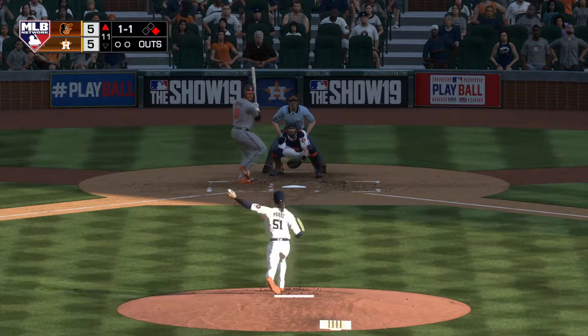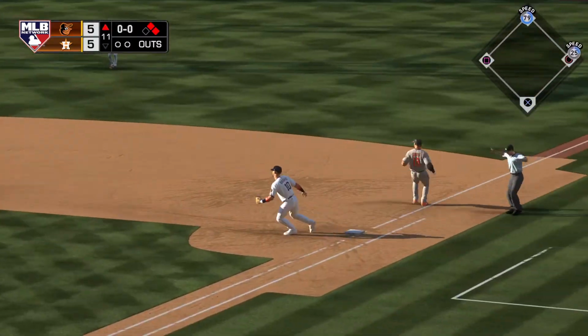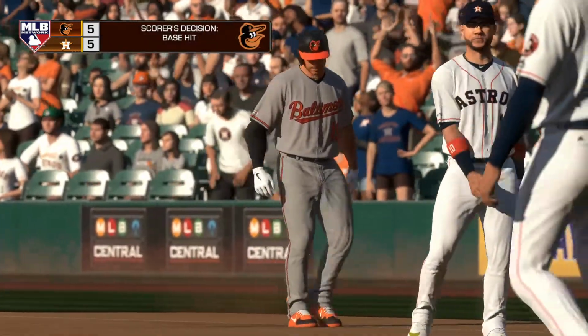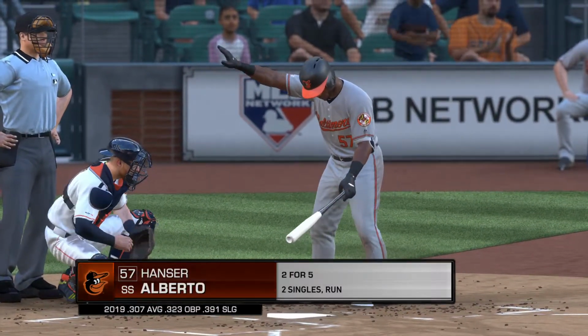Into the box now, Chris Davis. Hit hard on the ground towards second. Well, and he has some trouble with it. And the recovery's too late as he's able to beat the throw to first. For the Orioles, the shortstop, Hanser Alberto. Now back to the top of the lineup.